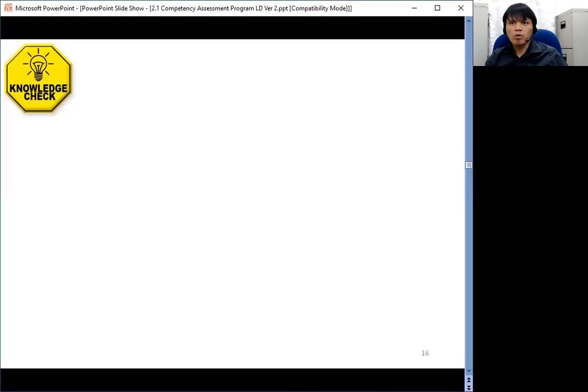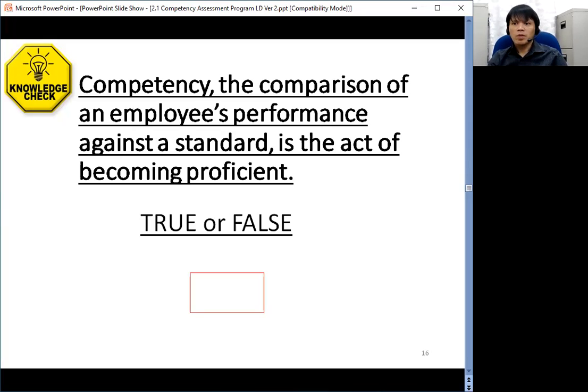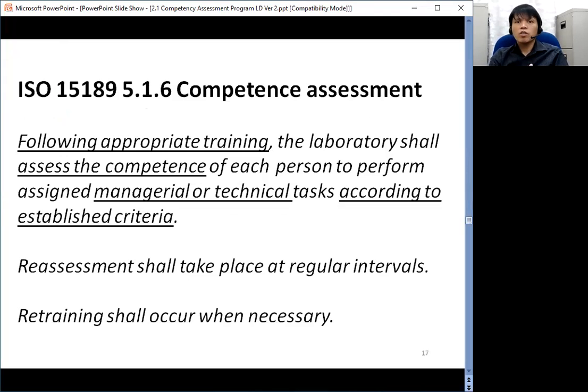Okay, before we proceed, let's have a knowledge check. Competency, the comparison of an employee's performance against a standard, is the act of becoming proficient. Is that true or false? The answer, it's true. So let's review 5.1.6, competence assessment.